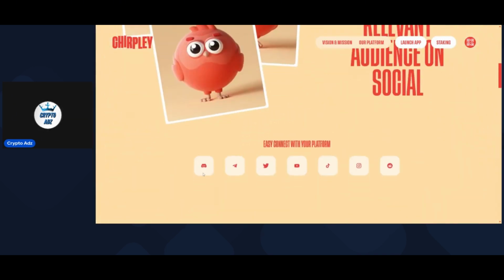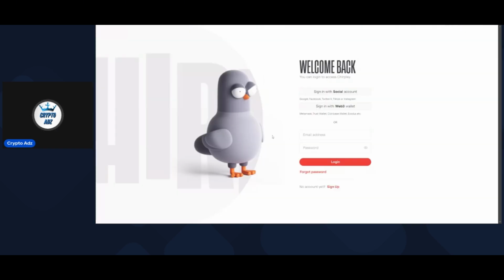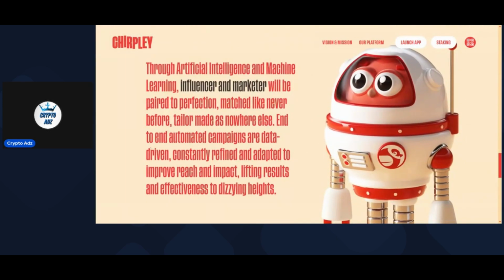You've got TikTok, Instagram, YouTube, X, Telegram. So it has a huge list, and also through the app. So if you make an account, you can complete different daily tasks, and you can get paid in Chirply. On top of that, the main reason this goes into AI is because they're utilizing AI technology and machine learning to pair different campaigns to the correct people. So when you join the app, you'll put in there what sort of narratives you're interested in, and they'll use AI to tailor make different automated campaigns for you.